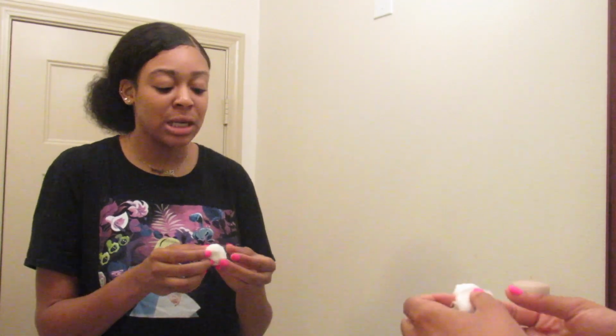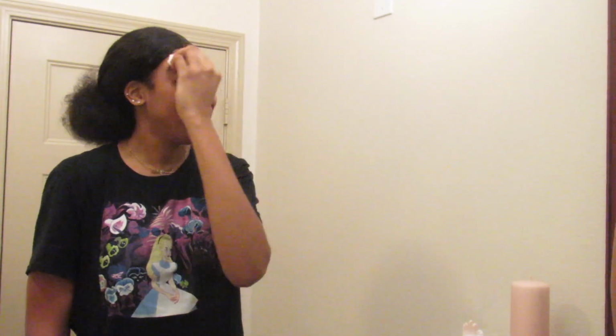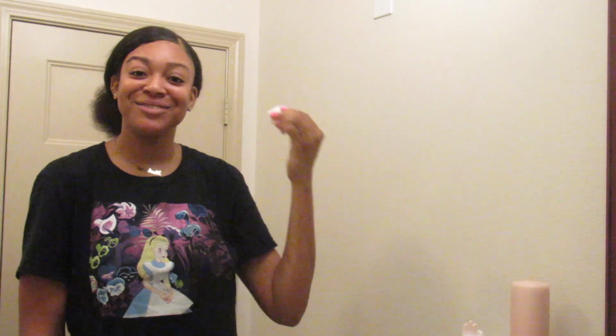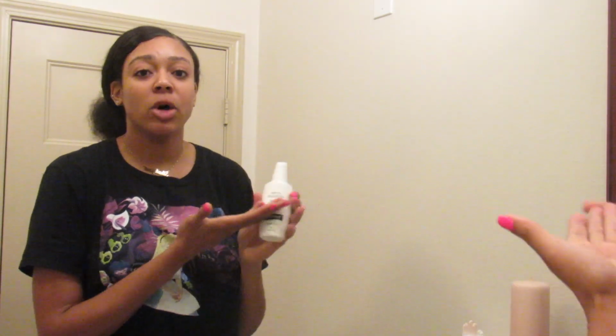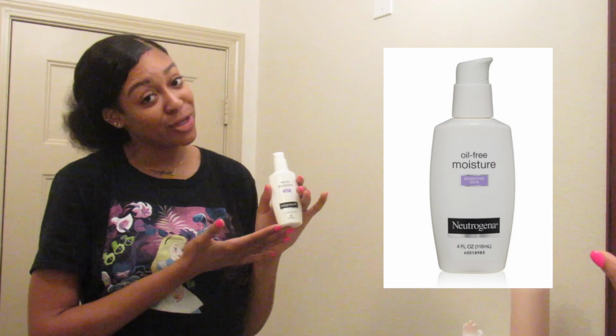Sometimes that can really flare up my redness, but I always think toner is a great step because it gets off all that little extra dirt that your cleanser did not get. So I am pro toner, and if you do not have this in your skincare routine, I would highly suggest it. I don't have too much extra dirt for my cotton pad, my cotton ball, whatever you want to call it. I used to use cotton pads, but I was out, so that's why I'm using a nice old cotton ball. And then I'm going to go in with my Neutrogena oil-free moisturizer.